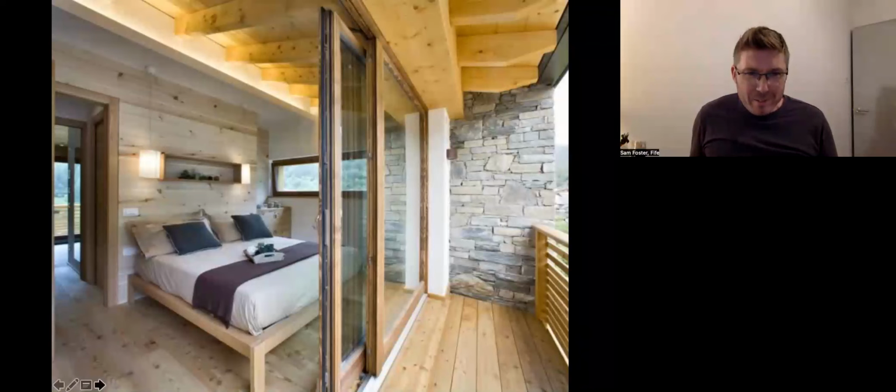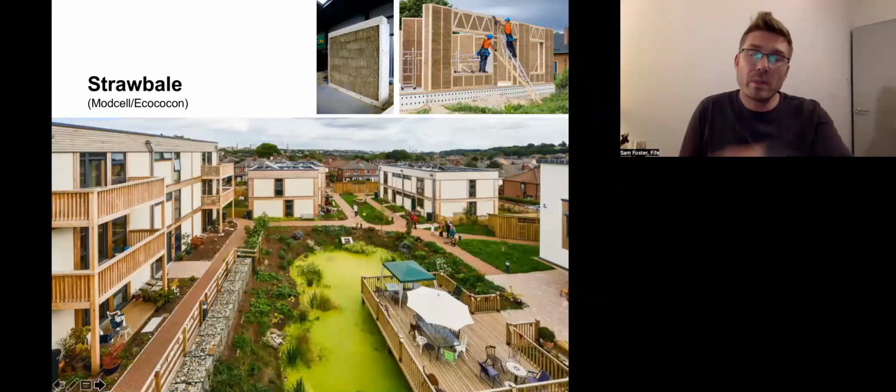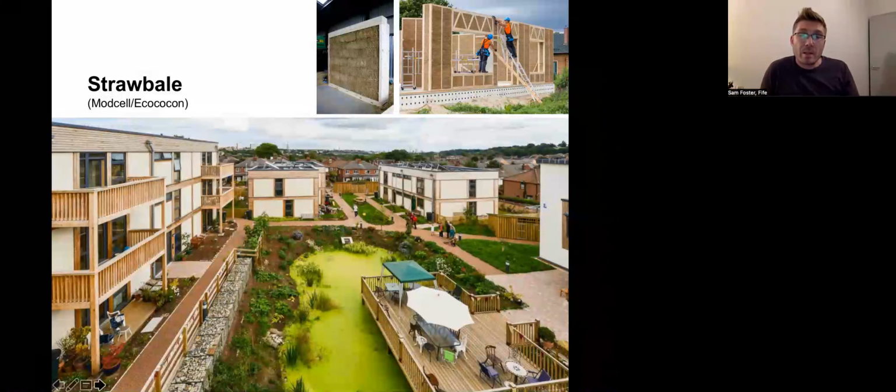which is fantastic. And there are other natural building materials that you may have heard of too, such as straw bale. The two wee pictures in the top right, the one on the left is a panel from a company called Mod Cell, and the right is a company called Eco Cocon. And the project down below is Lilac, which some of you might be familiar with, a mutual home ownership cooperative in Leeds, built with prefabricated straw bale panels. They've measured the indoor air quality of these, and the homes have a very good indoor air quality. Straw, as it grows, absorbs carbon dioxide. It doesn't use pesticides when you grow it. So this is a really good green building material that is good for the occupants living in it.